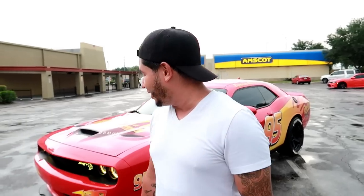I love doing charities for kids. I have 5 kids of my own. I'm from Connecticut, so I used to donate a lot of money to the Boys and Girls Clubs, and I used to look out for a lot of kids. I said, why not go and do something for kids? So I figured, Lightning McQueen. What kid does not like Lightning McQueen? So I went with Lightning McQueen.